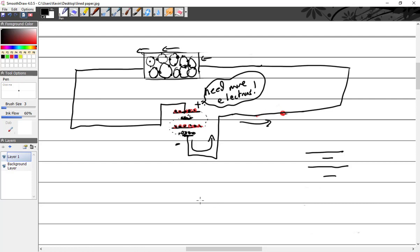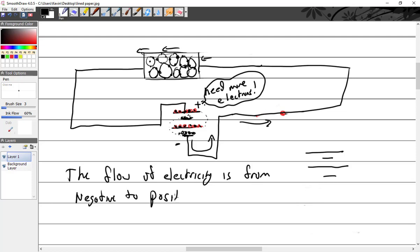And when it fills them all up, then the battery needs to be recharged, which is to strip them back the other way. So the flow of electricity is from what? Negative to positive. Negative to positive. And that is called the electron flow theory. I think that sounds better.